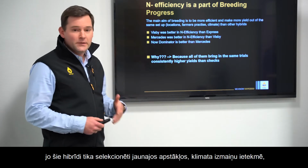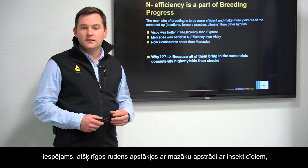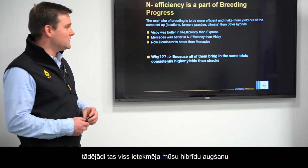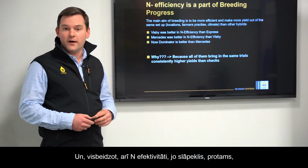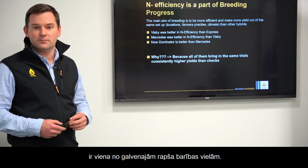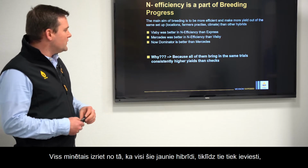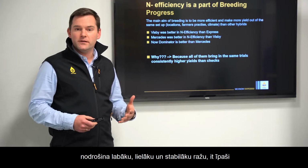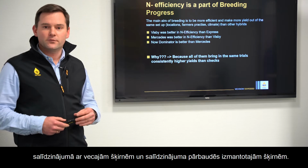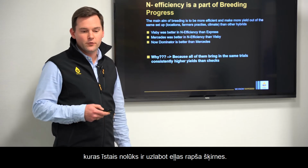and now we have varieties like Dominator, for example, that are better in N efficiency than Mercedes, because these hybrids were bred under the new circumstances, under climate change, under maybe different conditions in autumn with less insecticide seed treatment, and all this finally has an effect, especially also on the growth of our hybrids, and finally also on N efficiency, because nitrogen is of course one of the major nutrients we need in our oilseed rape. And all this is true because all these new hybrids, once they are new, bring more yield, bring better yield stability, especially compared to the old varieties and compared to the checks. And that's why we do our work. So that's our daily work, that's breeding, really to improve oilseed rape varieties.